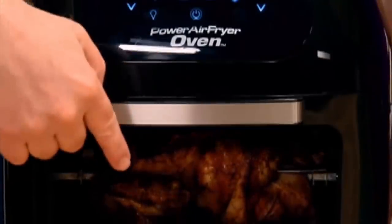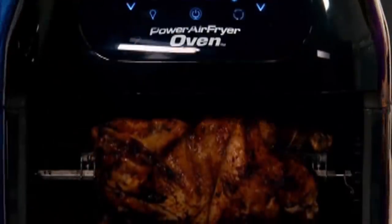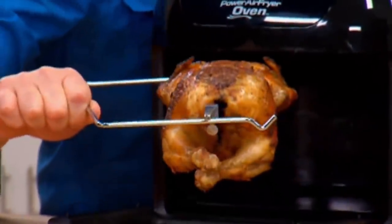But I have a huge surprise for you. We have the first air fryer rotisserie. Look inside. Now think about it. You know how great air frying is? And you know how great rotisserie is? You put them together and you have an amazing end result.